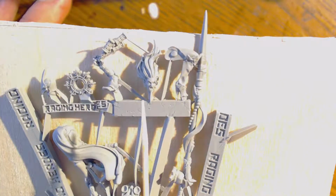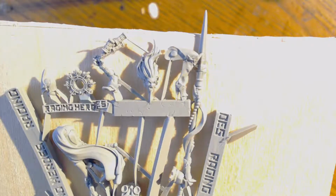Now what's cool is they actually give you a helmet and a non-helmeted version, which is really nice, because I know some folks want to get them fully armored up in full battle rattle. So it's really nice that you have the option of doing a helmeted version and a non-helmeted version. Or is it a helmet or a shoulder?